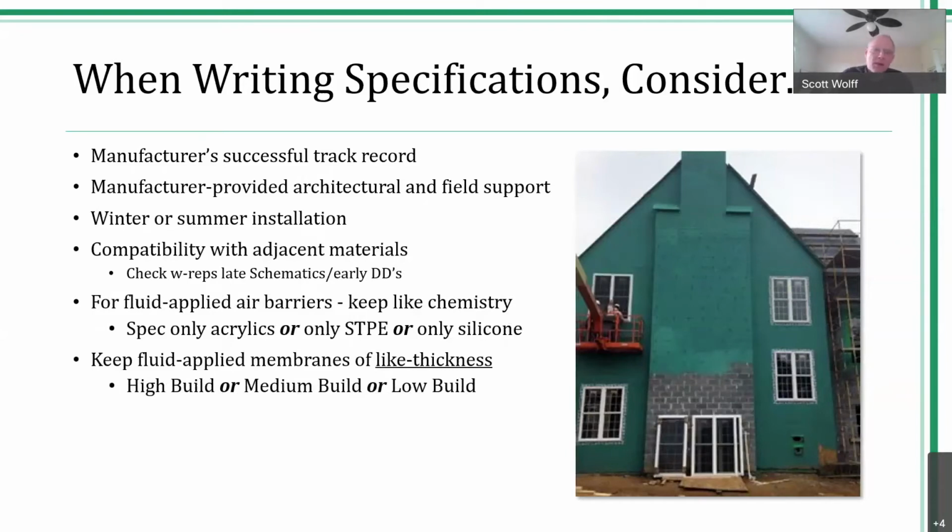When writing a fluid applied air barrier specification, I generally like to suggest to keep the chemistries in the same family, so to speak. In our world today, for liquid applied air barriers, there are really three main categories: water-based acrylics, STPEs, which is an acronym for silyl terminated polyether. The STPE chemistry is a very interesting technology that is not really new. They've been around for probably at least 15, 16 years at this point. STPEs are sort of a hybrid of polyurethane and silicone technologies with some other polymers, of course. And what makes those very attractive is their compatibility with virtually anything that comes into contact with them.